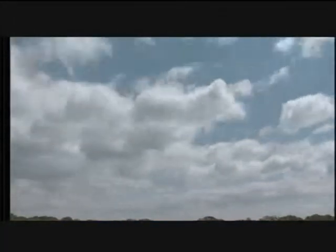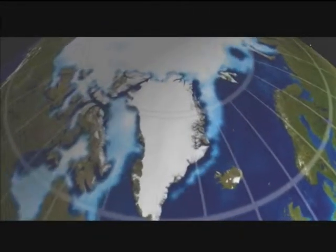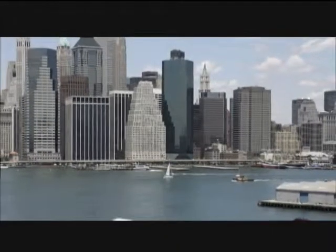Now, this doesn't sound like such a bad thing until you realize that even small changes in the planet's temperature can cause really bad things to happen. For example, ice melting in our polar regions. If the ice melts, some coastal regions, like parts of Florida or New York City, could potentially be swallowed up by the oceans, displacing hundreds of millions of people. Scary stuff. But luckily for all of us, we have researchers all over the world monitoring the Earth's atmosphere to try to figure out what's going on with it.